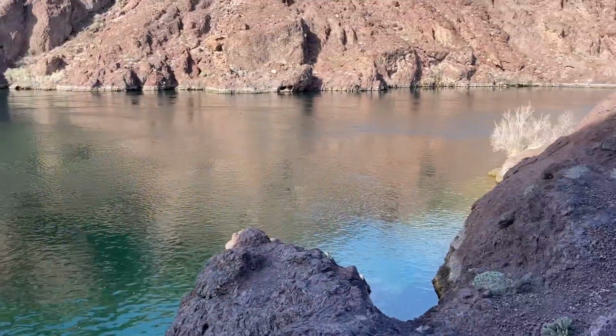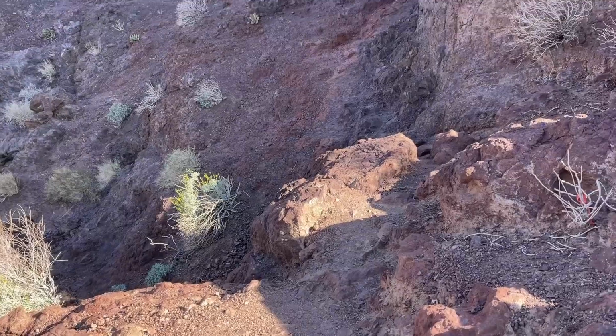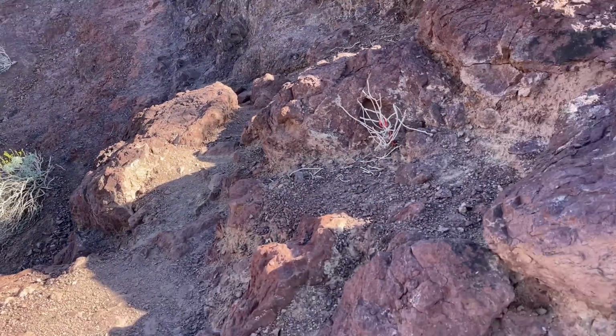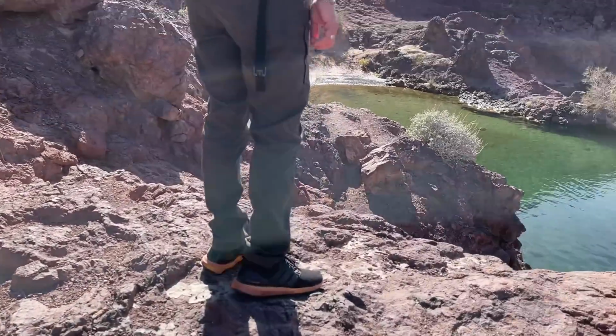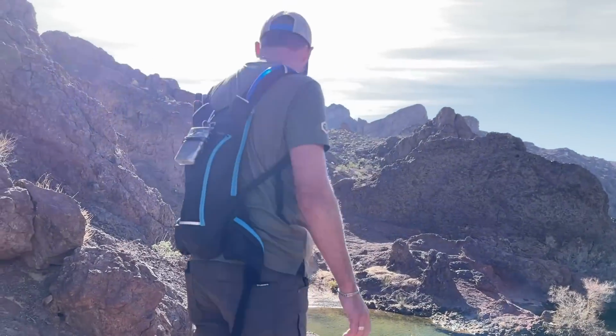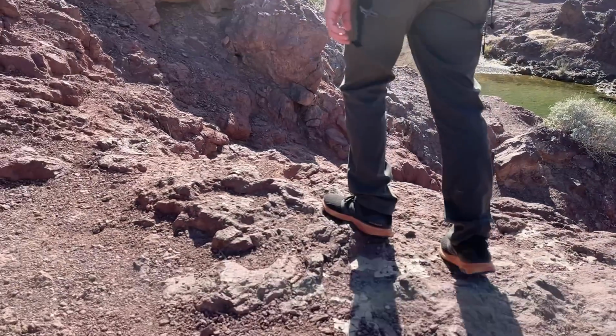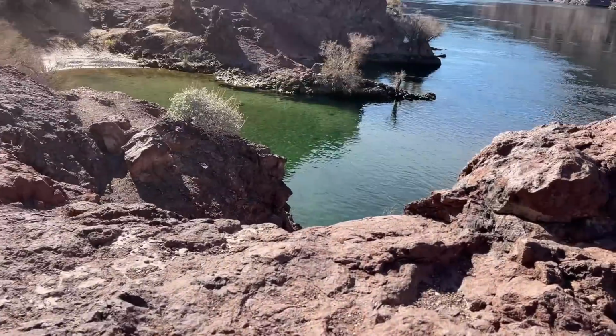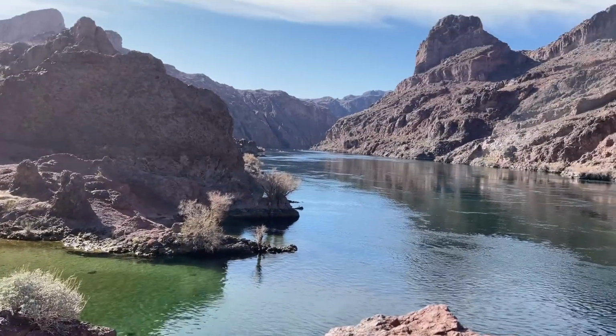Oh my goodness gracious. So this is where the terrain gets a little more treacherous. It's not difficult by any means, but you got to put it in goat mode. Like our Bronco, go over any terrain mode. These aren't the best shoes for this, but we're surviving. Gorgeous. Okay, let's keep going.